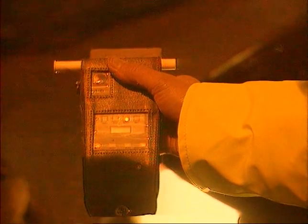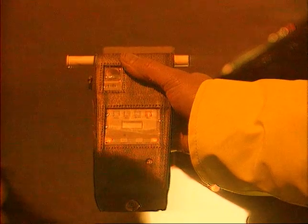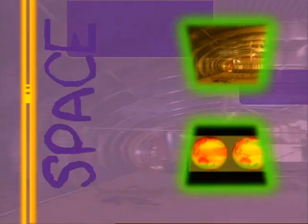And if it moves a position further than that, which it has done, I'm afraid you've given me a positive breath test, and I'm now arresting you for drink.